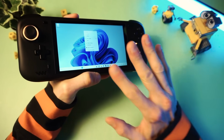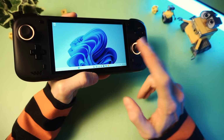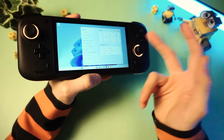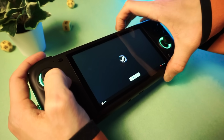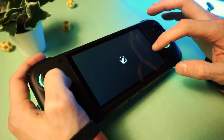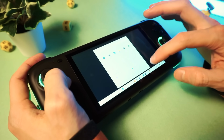And just a bunch of crap. I'm not going to list it all. And it's hard to know which crap I should blame on the device and the proprietary software or just Windows. But the fact remains that this handheld is no different than most Windows-based handhelds. And it's just frustrating, often.